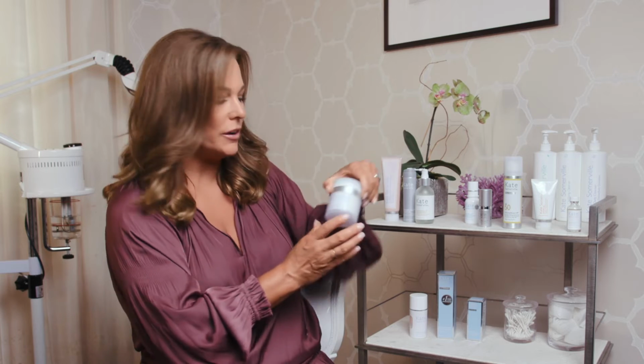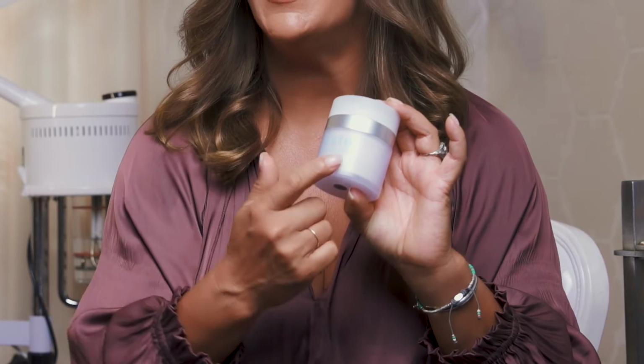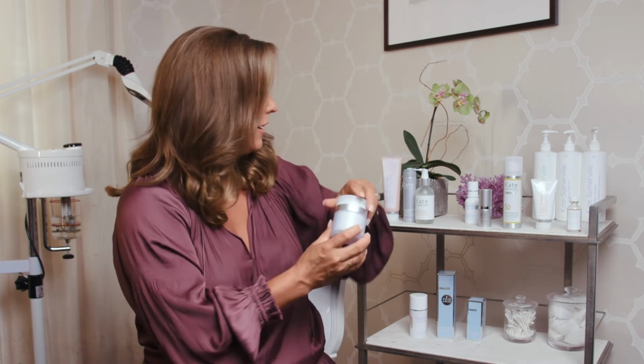And then day moisturizer, because you don't need more oils, but you still need hydration, you need to seal in that hydration. I recommend our oil-free moisturizer because it has a mattifier in it, but it also has something called red algae in it, and that is really fighting those fine lines and wrinkles. So it's an anti-aging moisturizer, but it's oil-free and has a mattifier.